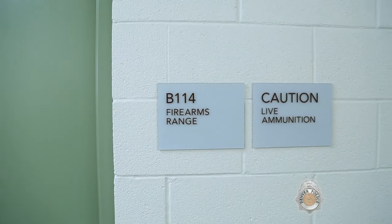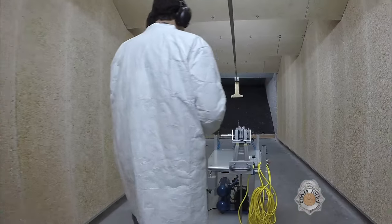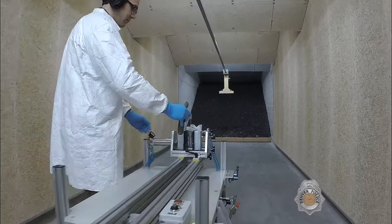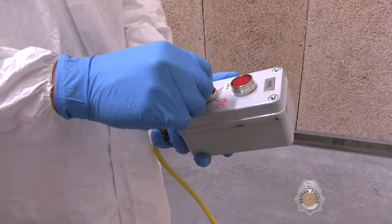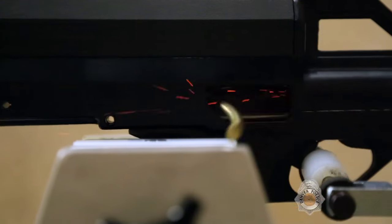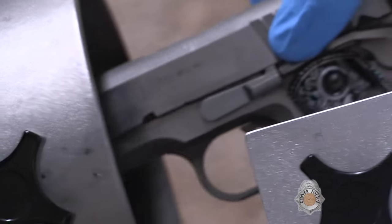The final stop on our tour of the Firearms and Toolmark Unit is the Forensic Firearms Range. This 75-foot long space is used to safely test firearms when no bullet recovery is necessary. When a test bullet is needed, the bullet recovery tank is used.